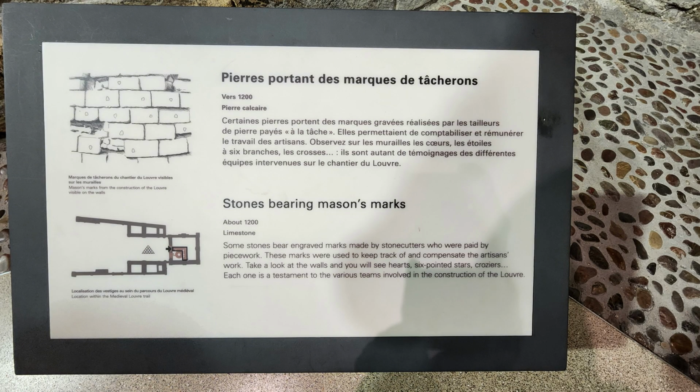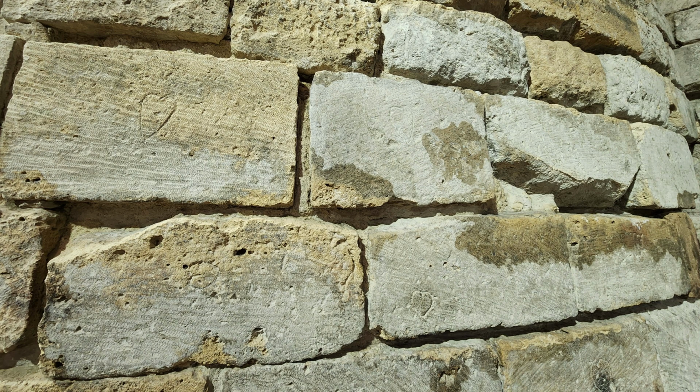Some stones bear engraved marks made by stonecutters who were paid by piecework. These marks were used to keep track of and compensate the artisans' work.